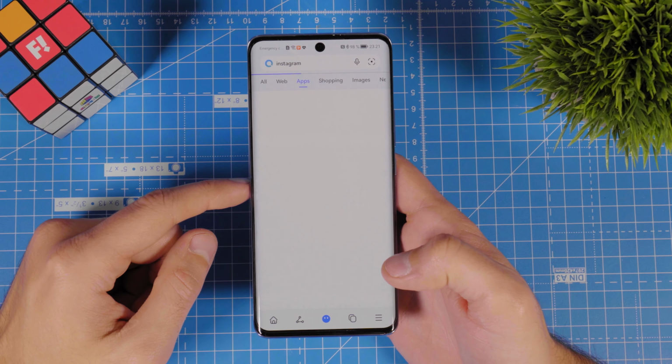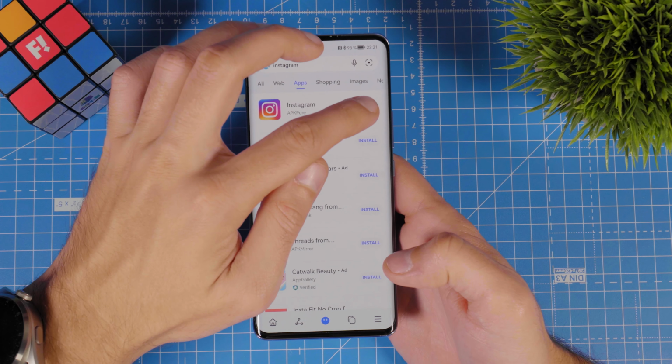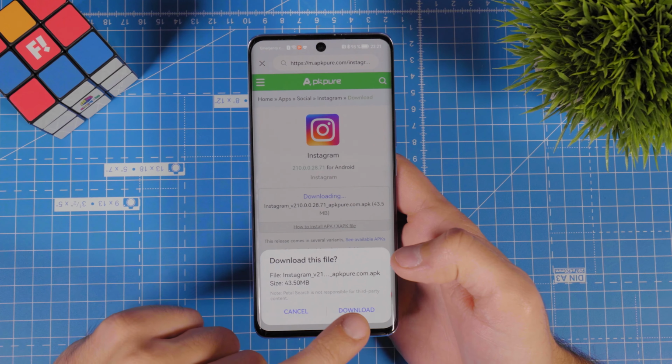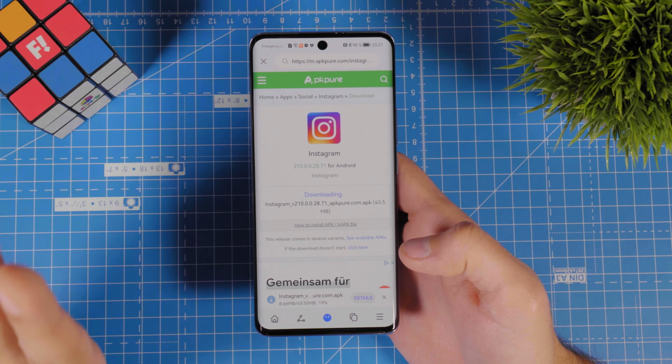So there we go. You search for Instagram right over here, and as you can see, it shows you that the app is available here. You can just go to install. It will take you to the link on APK Pure. You just hit the download button. This works for any app the same way.